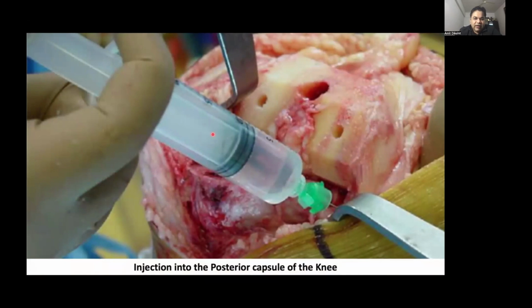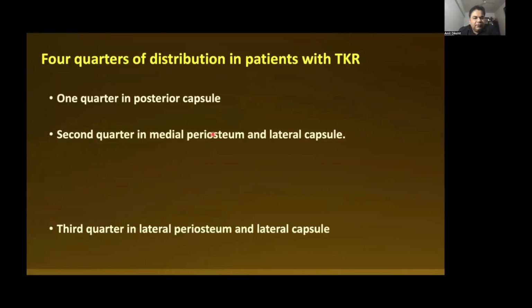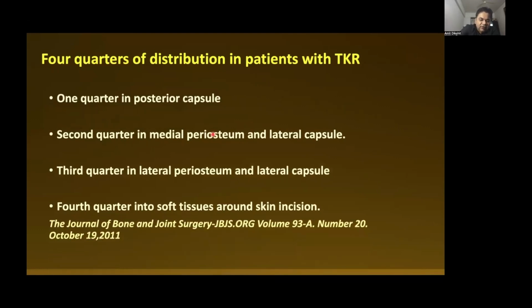So it's an iatrogenic fracture, and the surgeon tends to deposit the local infiltration. Some of our surgeons have done cadaveric dissection studies on how to do local infiltration. Otherwise, it is just a spraying of holy water. It doesn't work. But some dedicated surgeons, those practicing in a methodical way, get good results. So where should we be depositing: first quarter, second quarter, third quarter, and fourth quarter. It's around the posterior capsule, medial periosteum, lateral periosteum, soft tissues, and skin. Any LIA will definitely act for 7 to 8 hours, not more than that.